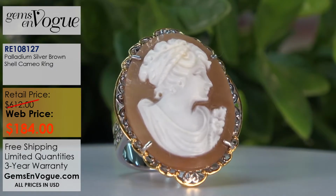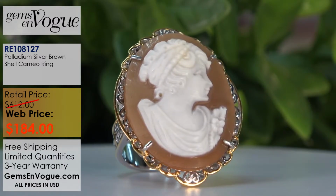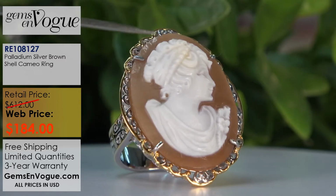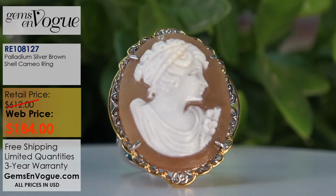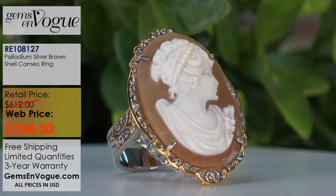A lot of the old traditional cameos were always carved in this shell. This one being offered only $184. It's a 33 millimeter. So this is almost 1.5 inches. This is really, really substantial. And this type of cameo, this is what we call the Renaissance cameo. This cameo was very, very popular during the Renaissance.